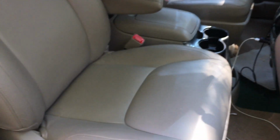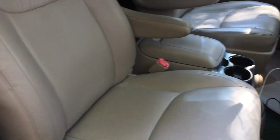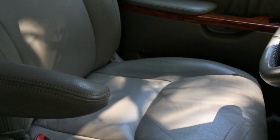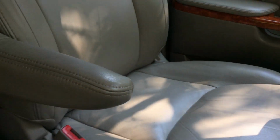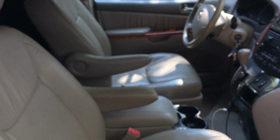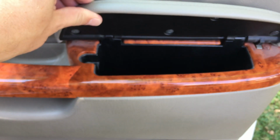And then check out these seats. They're super comfy. I'm not a big person, so it's like a Lazy Boy to me. And this driver's seat barely has a little wear on it. Whoever had it took really good care of it. It's got the fold down armrests and the armrests on the doors. Absolutely awesome. Stuff like this all over the place. Compartments. Cup holders everywhere.